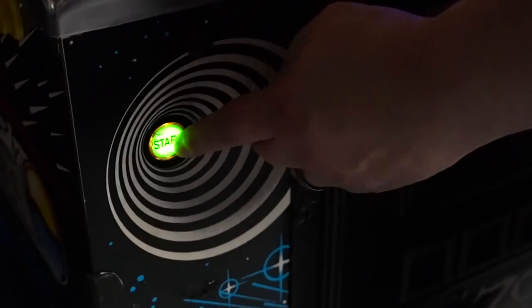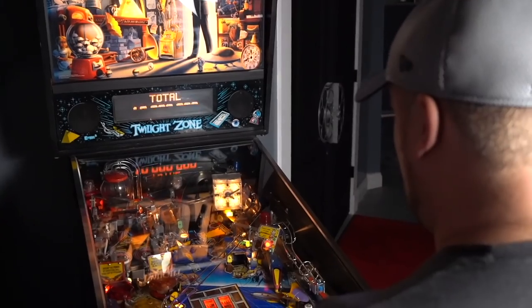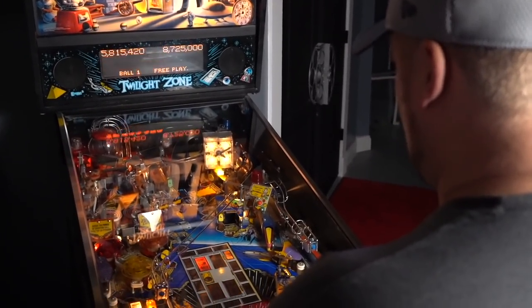But the greatest thing is that I am a huge Twilight Zone fan. I love the original series. I've watched them on Netflix dozens of times. And I appreciate it even more now because there's tons of little hidden references from the series all through this.